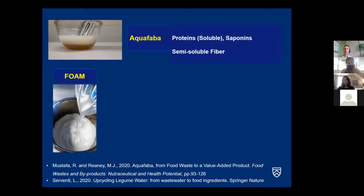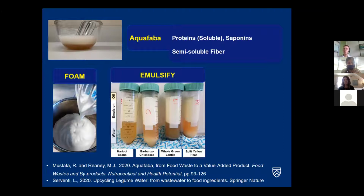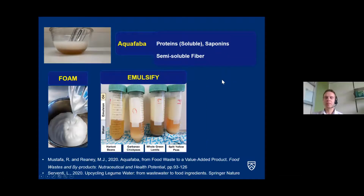It doesn't explain how it bakes into a meringue. So we did some other studies. We look at the emulsifying properties and we look at different legumes because maybe it's not just chickpeas. So we try to have a representation of all the different legumes that industries produce. And we look at haricot beans or navy beans, but also lentils, split peas, and later on also soy. And we did realize that pretty much all of them have a very strong emulsifying ability.